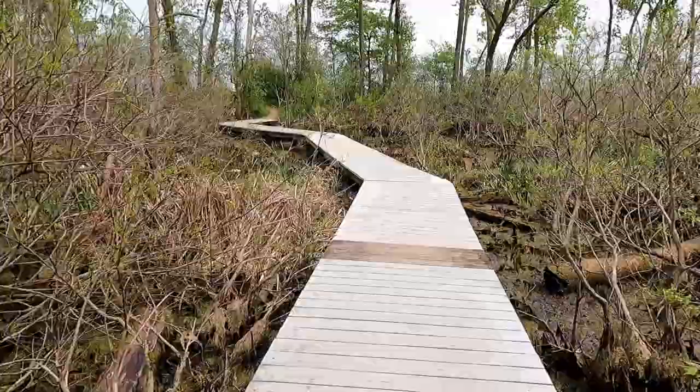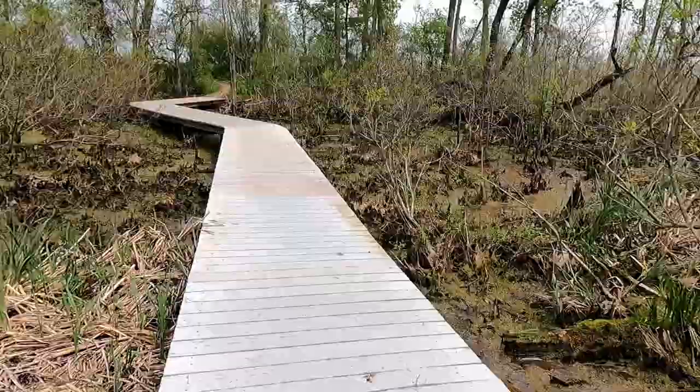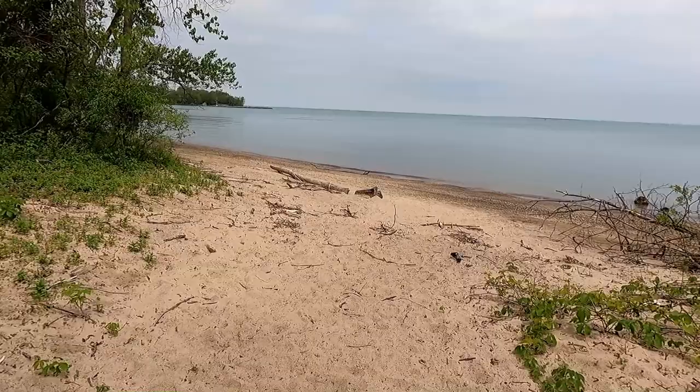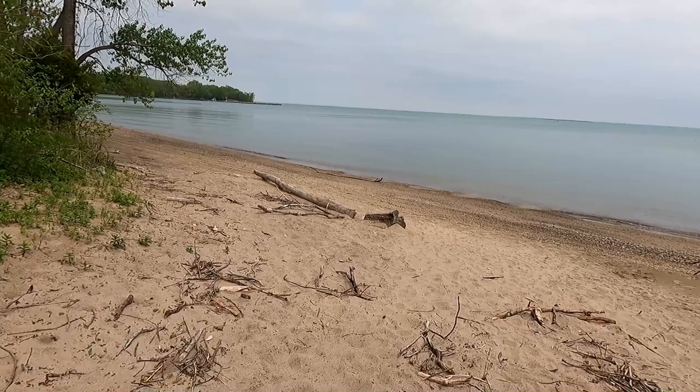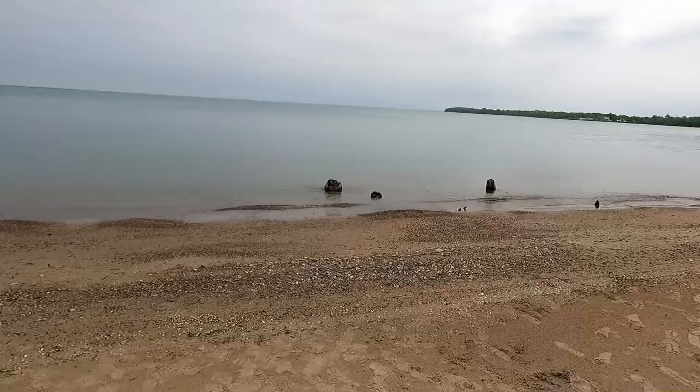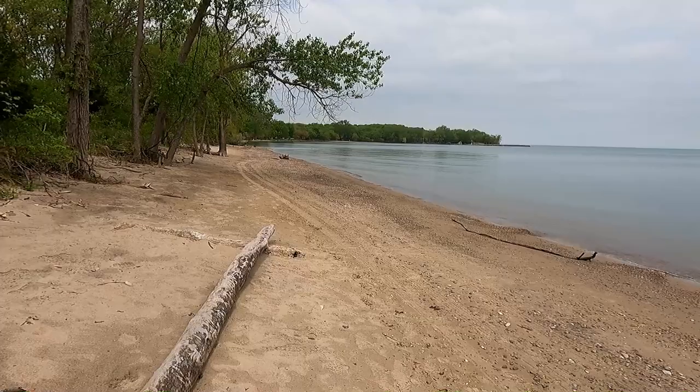So they have a really nice boardwalk here leading through this marsh. There would not be any way possible to walk through here without this boardwalk. The boardwalk leads us up to a barrier beach between Lake Erie and North Pond. North Pond is the area where birds, amphibians, other animals can find shelter. And this is Lake Erie.